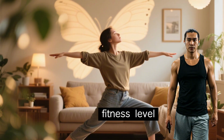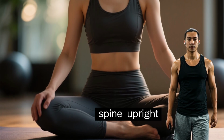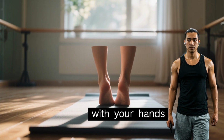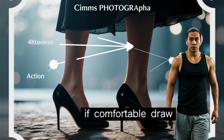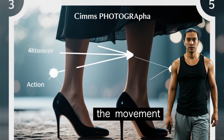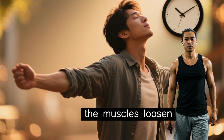Suitable for any fitness level, it can be done at home without any equipment. To perform it, sit on the floor with your spine upright. Bring the soles of your feet together and hold them with your hands. Allow your knees to lower toward the floor without pushing past your limits. If comfortable, draw your heels closer to your body, but avoid forcing the movement. Stay in this position for about 20 to 30 seconds, taking slow, deep breaths to help the muscles loosen.